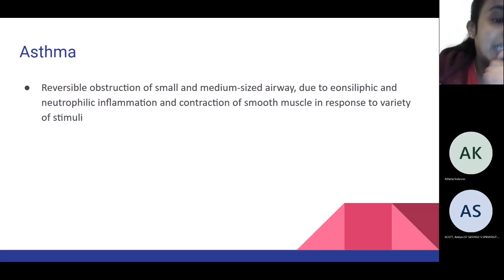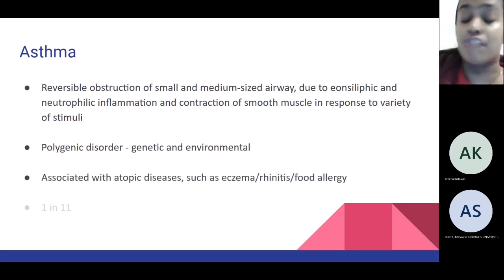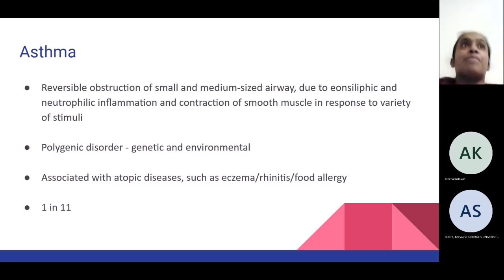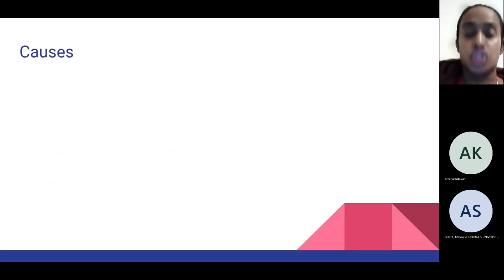So, just quickly on asthma. It's a reversible obstruction of small and medium-sized airways, due to eosinophilic and neutrophilic inflammation, and due to contraction of the smooth muscle in response to various stimuli. It seems to be caused by multiple genes and an environmental interaction, and there's an association with other atopic conditions like eczema, rhinitis, and food allergy, which is why it's very important to ask about personal history and family history. It seems to affect 1 in 11 children.